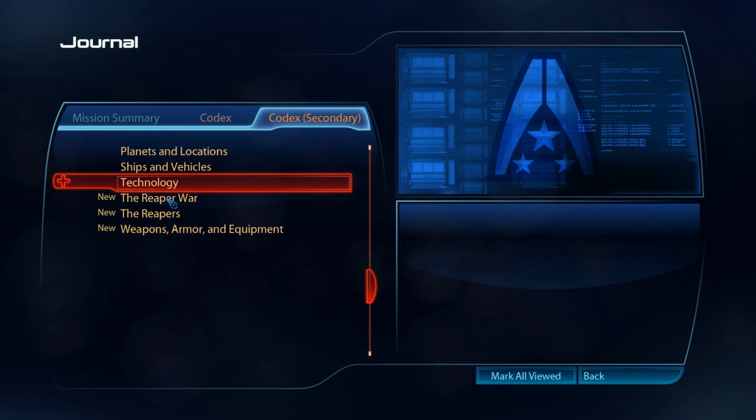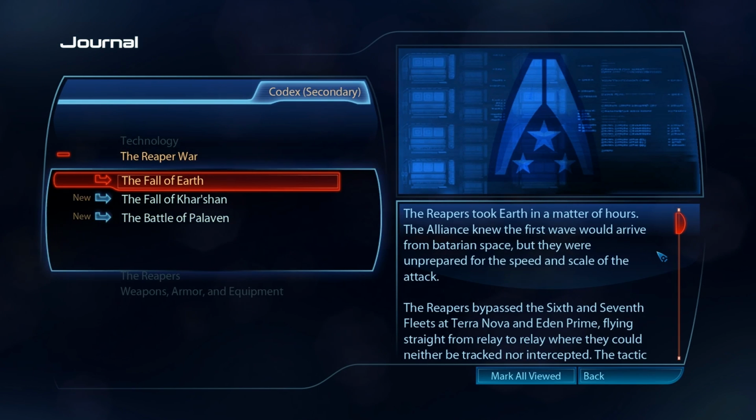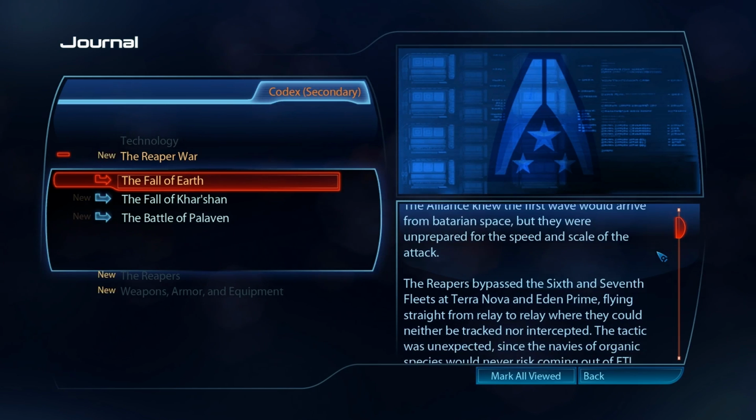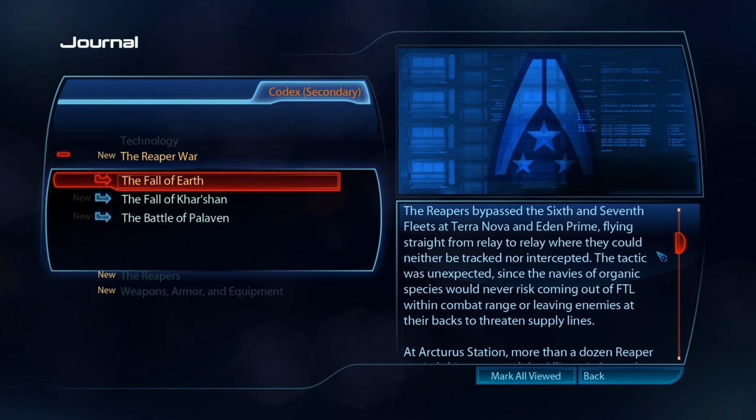The Reaper War. The fall of Earth. The Reapers took Earth in a matter of hours. The Alliance knew the first wave had arrived from Batarian space, but they were unprepared for the speed and scale of the attack. The Reapers bypassed the 6th and 7th fleets at Terra Nova and Eden Prime, flying straight from relay to relay where they could neither be tracked nor intercepted.